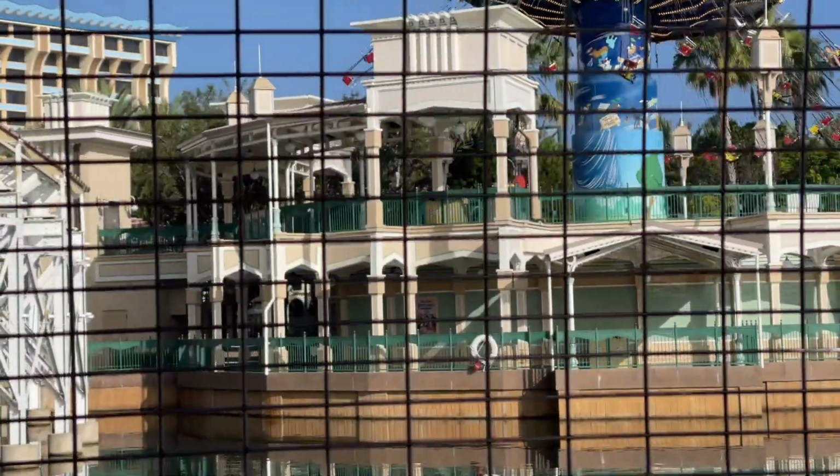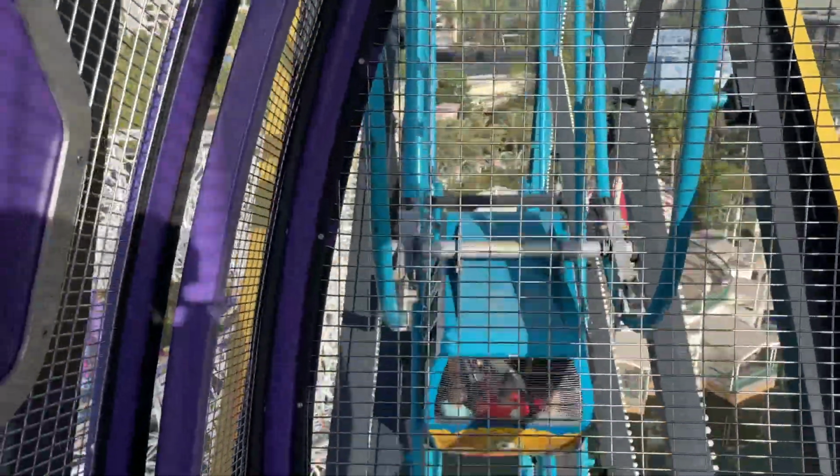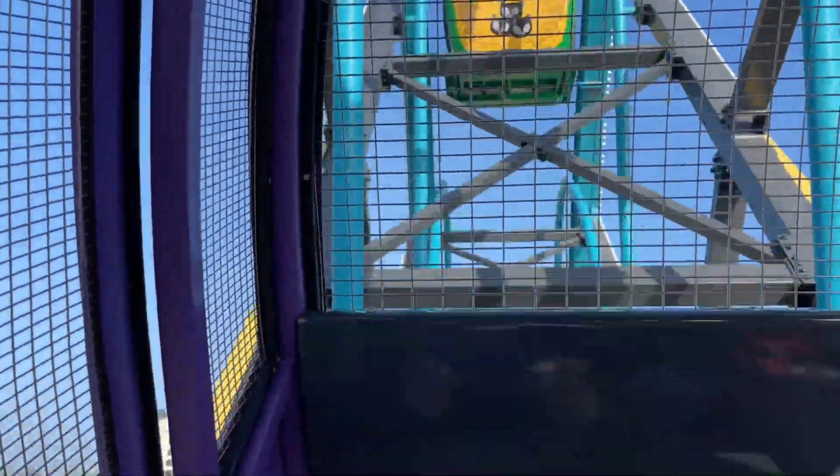Here, let's make you feel like you're swinging. Yeah, there you go. Okay, we're doing some serious swing action already. Woo! We're just moving back and forth. We did the big slide just a moment ago. We'll get a lot more of these as we go along.